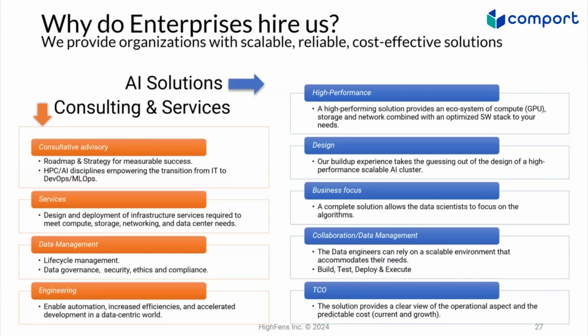Data management is really, really important for mature AI organizations. Data management is the number one item. And then also a lot of engineering work regarding automation. And then finally, AI solutions. So what are AI solutions? It's where the customer is saying, right, design a complete end-to-end solution that scales with a roadmap. So that includes design, building, high performance tuning, and so on.